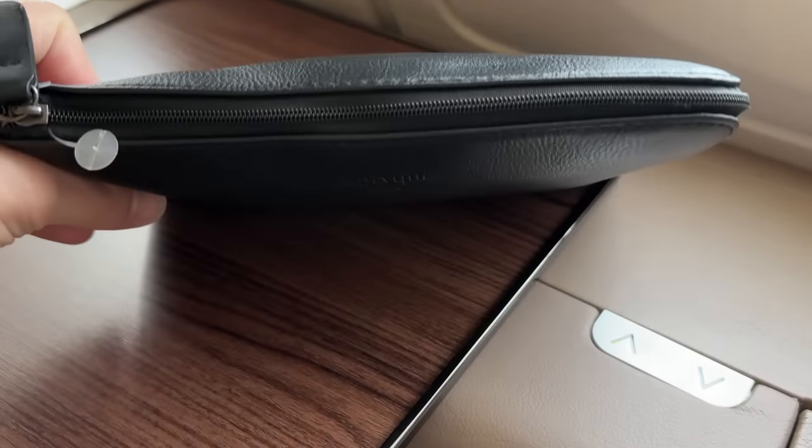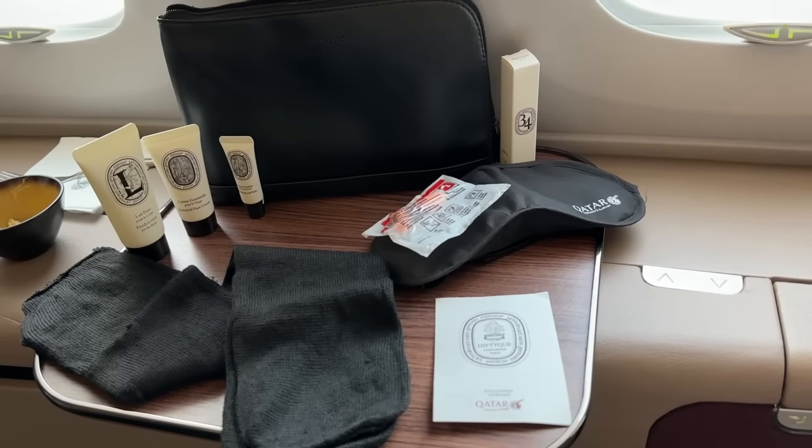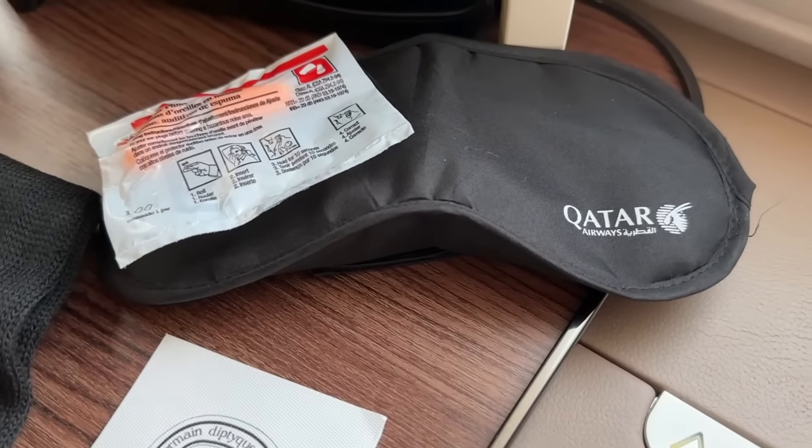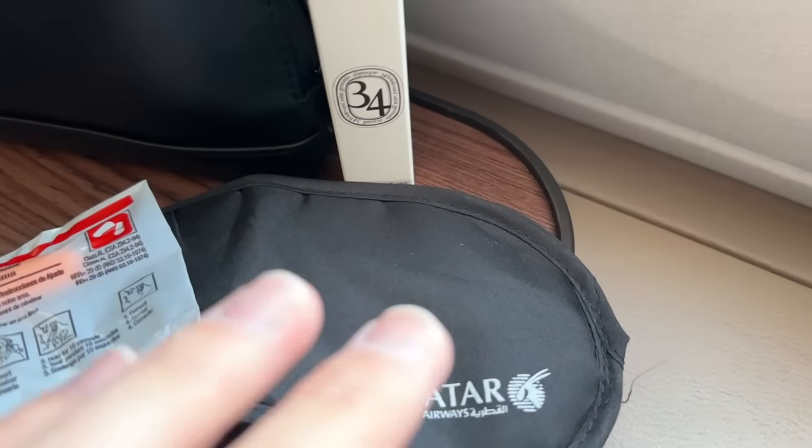But here you can see the Diptyque amenity kit that we were given, and inside was a great number of basics, not anything super special, but the quality is great. And the scent of this just reminds me of being on board Qatar Airways.